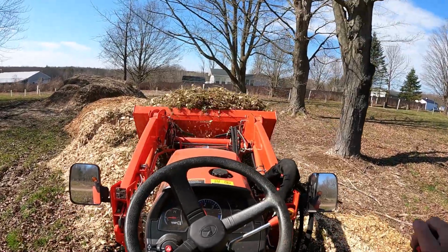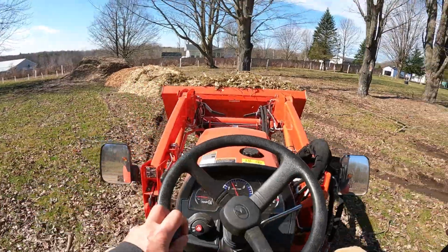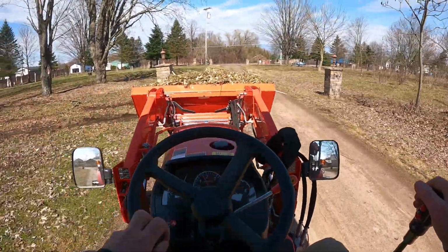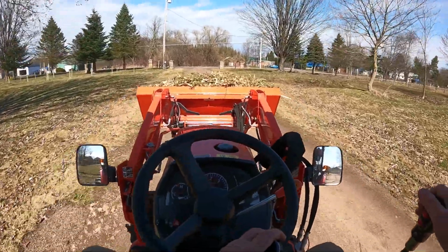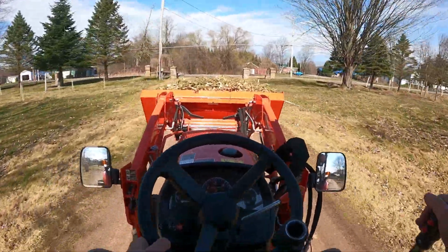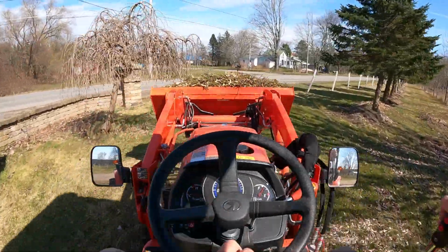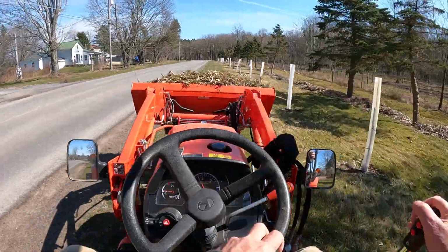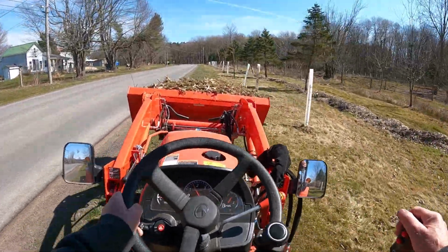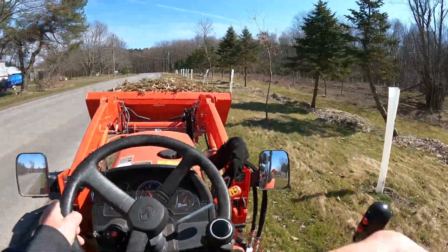What I did was I used Mini Me, which is a Kubota B2601 small compact tractor, and we use it all the time around here, probably the tractor that we use the most. And what I ended up doing was I went ahead and left the bucket on it so I'd spill as few of the wood chips as possible, and came up and got loads of the wood chips here.